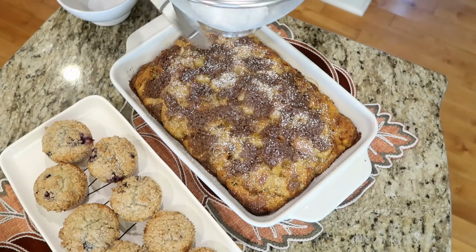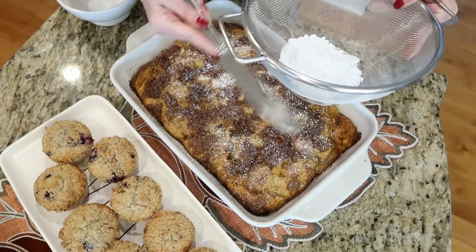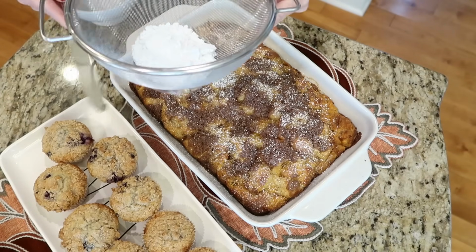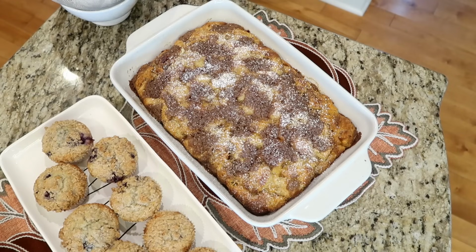I cannot even tell you how good my house smells right now. And I'm going to serve this with a little bit of maple syrup on the side, but quite honestly, you don't even need it. It is just so yummy with that crunchy topping and the powdered sugar. I just cannot wait to eat it.